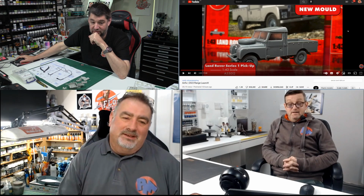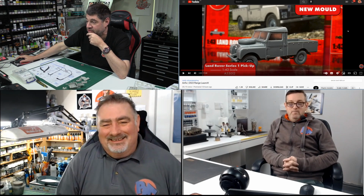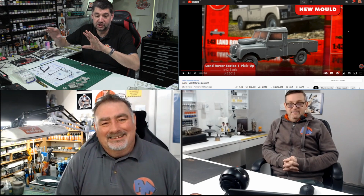If you tip that one upside down, does it have all holes in the chassis rails? Shush now. It's got no bulkhead. Yeah, the bulkhead, it's just covered. If it was like mine, it's just Hammerite skin. Yeah.